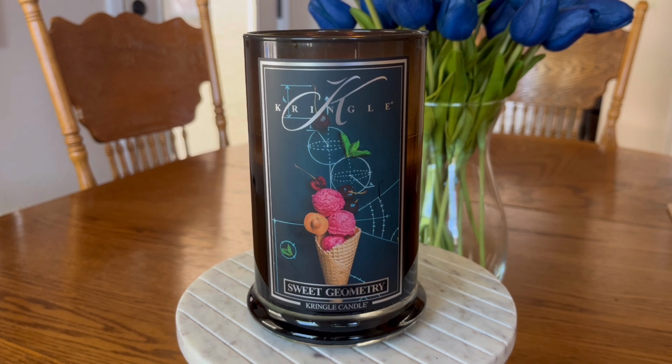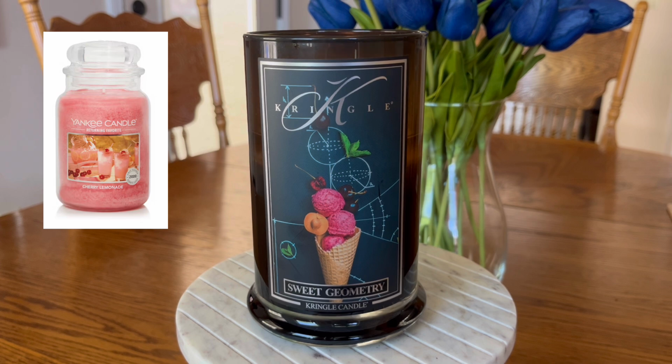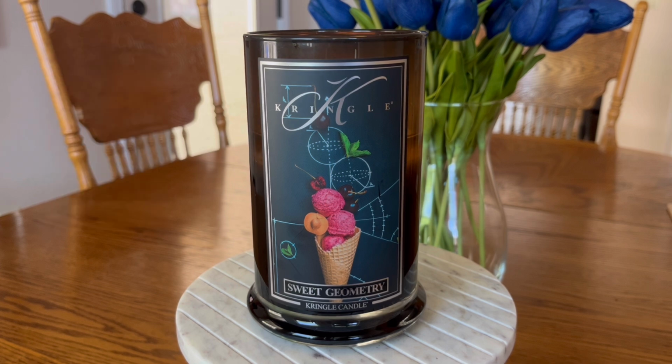They had a candle, I remember it was the year that I got married, so that would have been 2006. I believe it was called Cherry Lemonade, and my mom burned that in the house, and I remembered loving that scent. In fact, every time I smell that scent, it reminds me of planning for my wedding, which was not a stressful experience for me because we didn't have this wild and crazy large wedding.